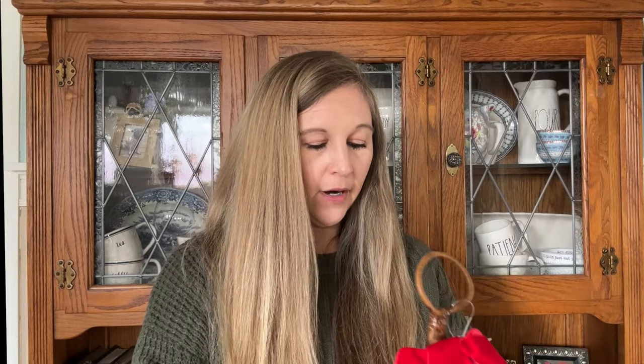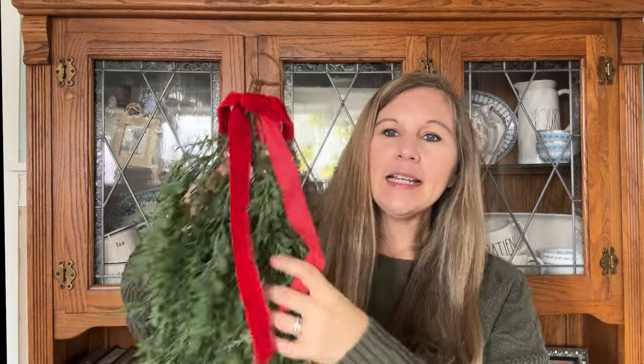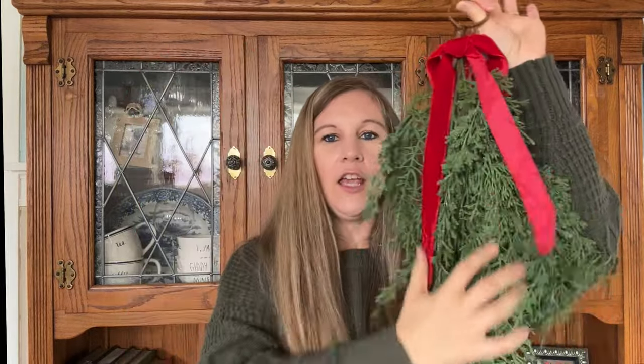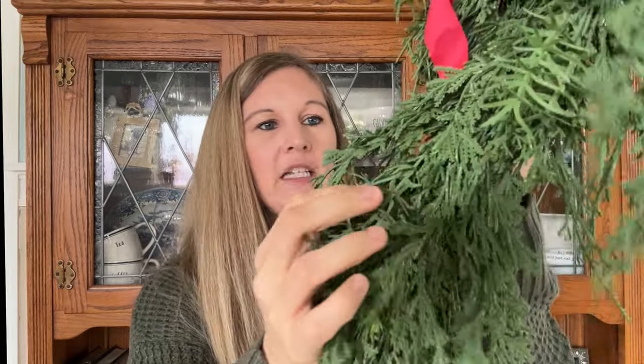So the very next thing that I grabbed from Walmart, this was back in their Christmas section, was this lovely bit of swag. Technically it is a hanging garland swag set. It is definitely moldable. It has this very lifelike looking material to it.